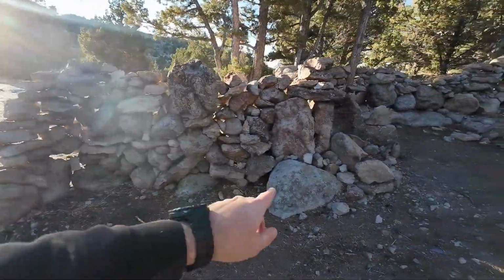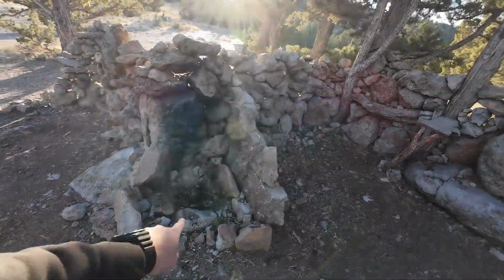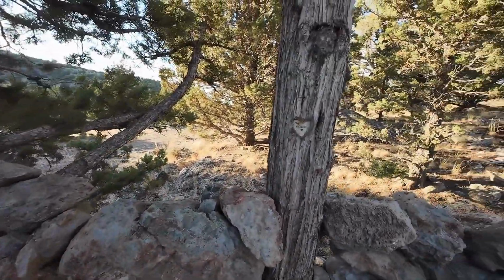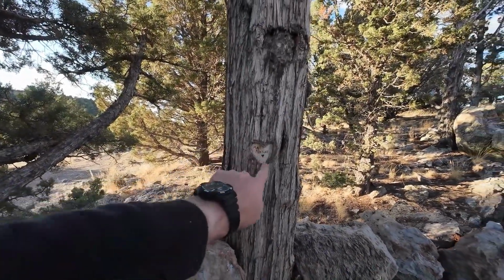Somebody put a lot of work into this structure here. It's like we have a fire pit. This isn't very old. Kind of a homemade table right here. And as we swing around, we're going to kind of look at some of the graffiti. M.A. Nature with a heart. Nice little carving there.